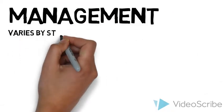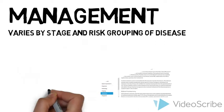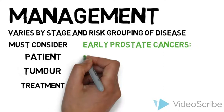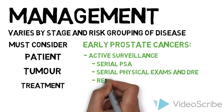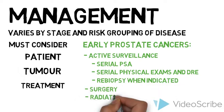Treatment options for prostate cancer vary based on the stage and the risk grouping of the disease. A complete discussion of all treatment options is outside the context of this video and can be explored in our module on prostate cancer. In general, as many elderly patients develop prostate cancer, and prostate cancers can present very early, treatment needs to be balanced to consider patient, tumor, and treatment factors. For early prostate cancers, treatment approaches can include active surveillance, which involves serial PSAs, physical exams, and digital rectal examinations, and rebiopsy when indicated, surgery, or radiation therapy.